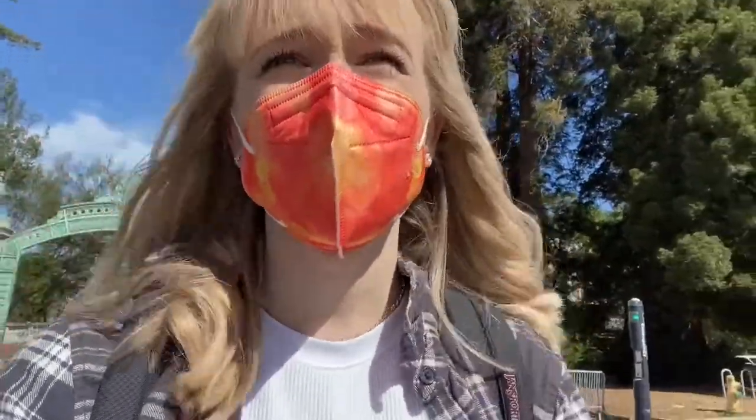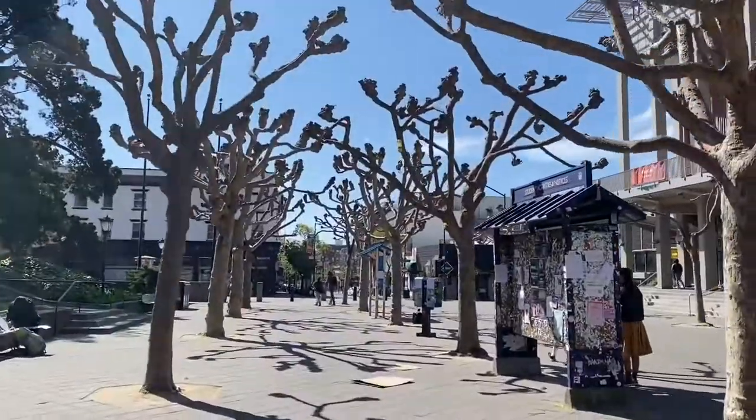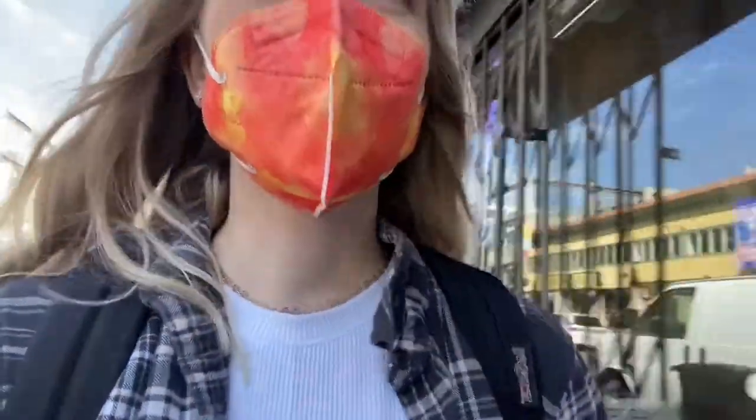So now we're walking into downtown Berkeley to find a little bookstore. Downtown Berkeley is so cute. It's giving New York vibes, but yeah, we're walking to find a bookstore right now. We're gonna check that out, just explore a little bit, and then we're gonna meet up with her friend later.